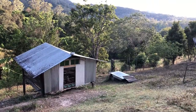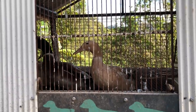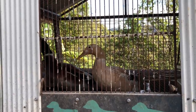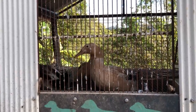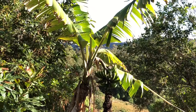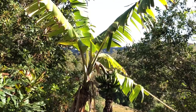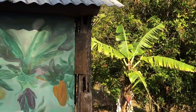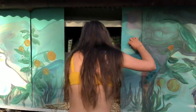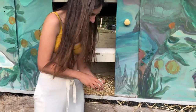This is the Welsh Harlequin pen. We recently fixed it up, electrifying it and painting a mural. They always give the sweetest head bops, which mean hello, good morning in ducky language. They have the best view on the whole farm, out to the hills and banana and macadamia trees. They only started laying recently, so each day we are so excited when we find their eggs in the laying boxes.